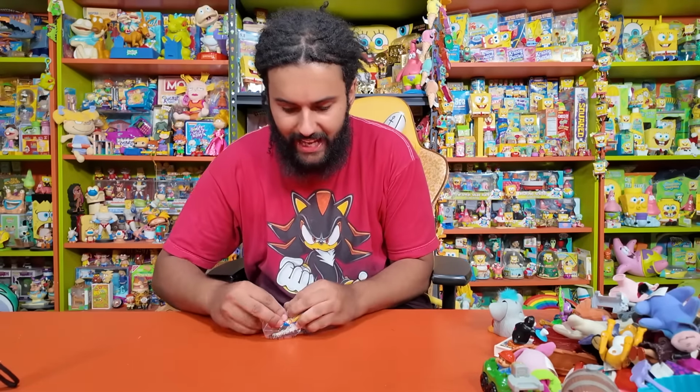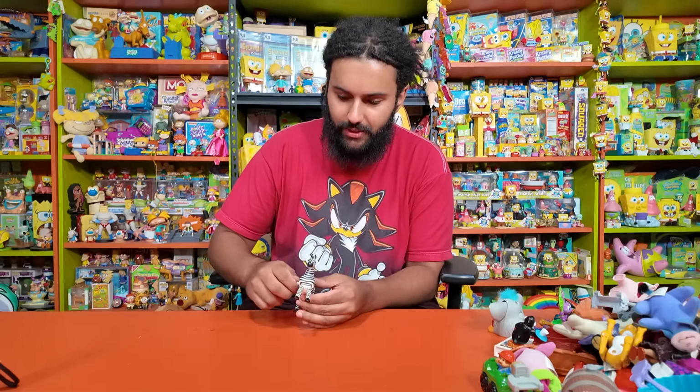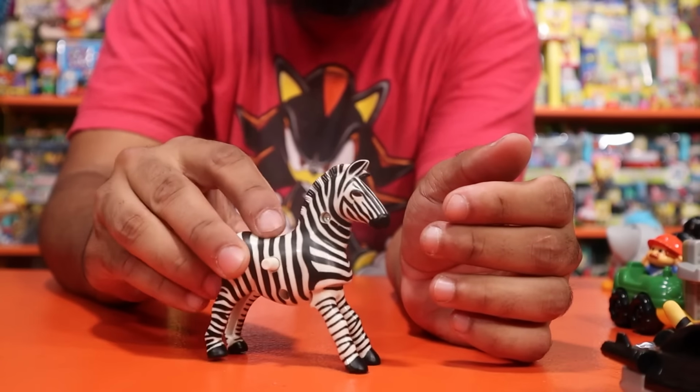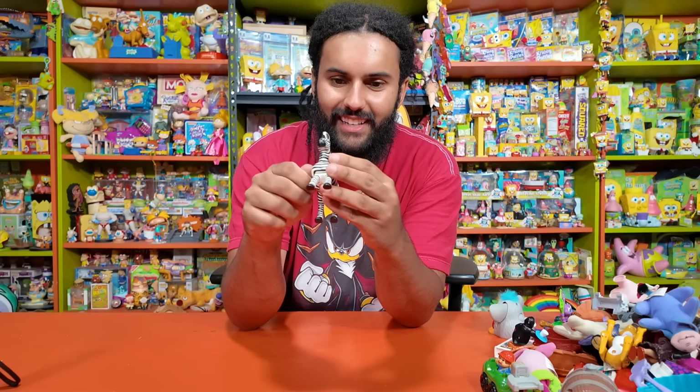What is this? Zebra's Animal Kingdom 2. Okay, the last Animal Kingdom one was incredible. So what do you do, Mr. Zebra? Oh, I can tell already by the rev up on this one. This is broken. So he probably at one point did like a little gallop or something, but it doesn't work anymore. So lack of quality on top of that one.